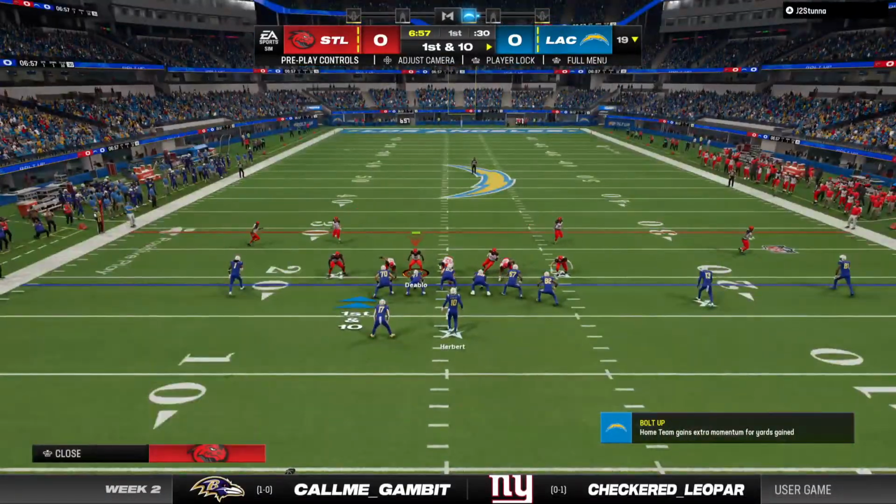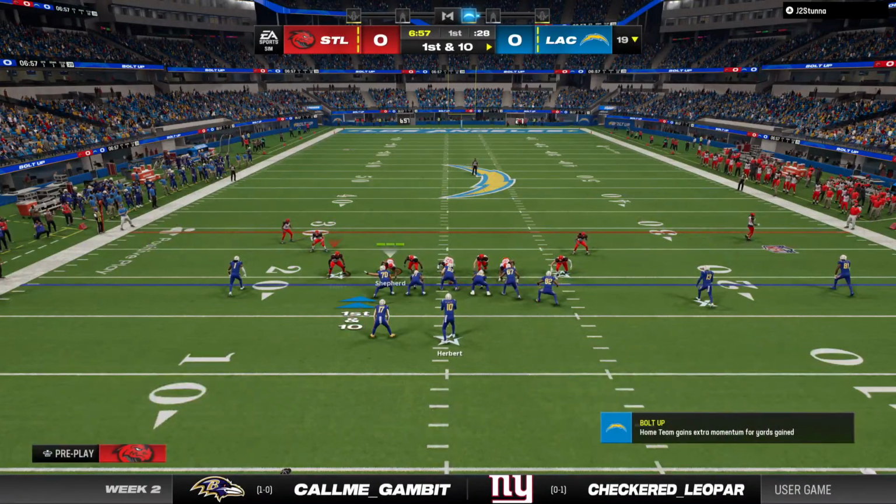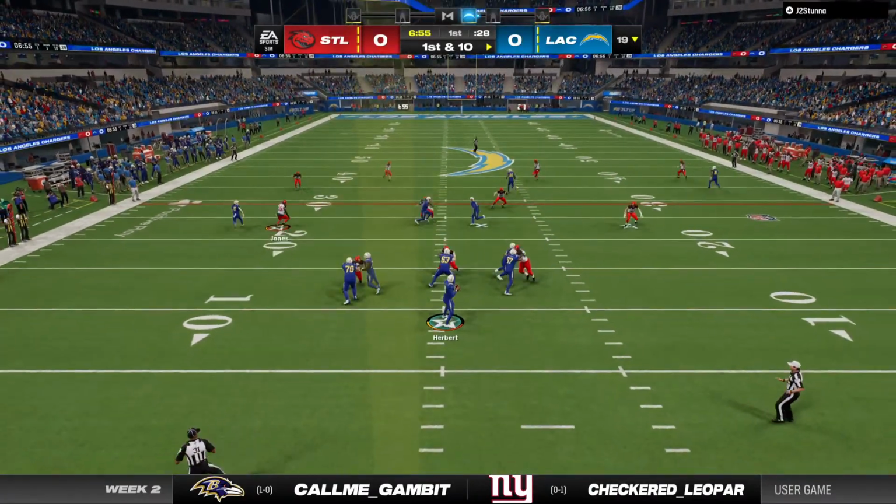Run! Let's go. Hey. Let's go. Herbert going to go to the air right away.